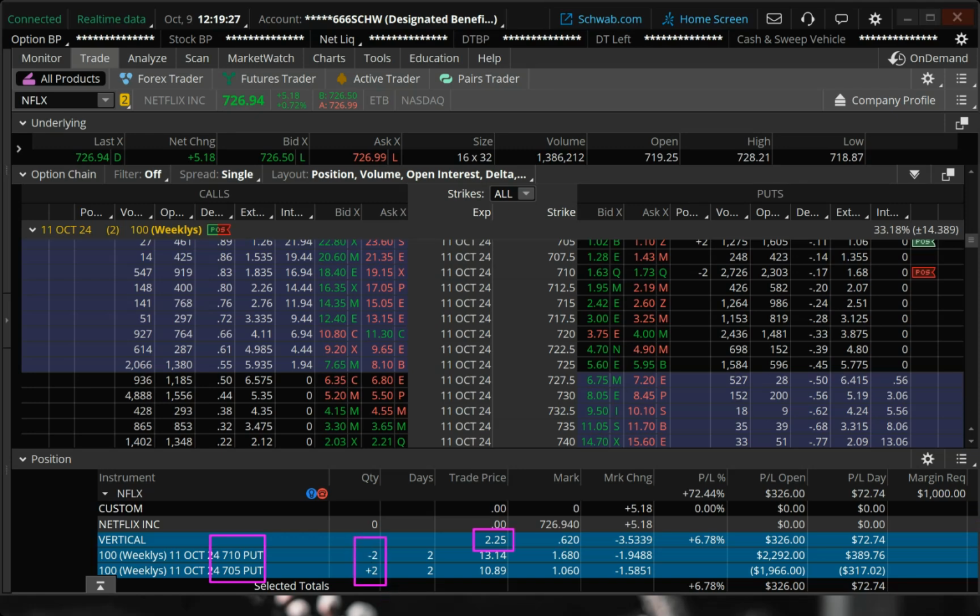So you had not quite optimal risk reward ratio, but pretty close. So I sold that premium for $2.25. The idea with this is that the stock goes higher and then that pays over time. So I sold it for that and now it's worth 62 cents. And I'm up 72% on the spread, which is another $326.